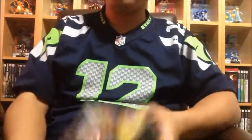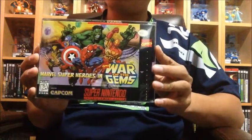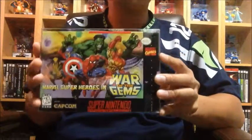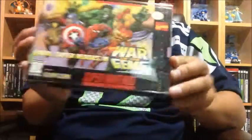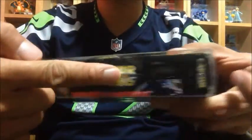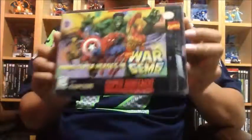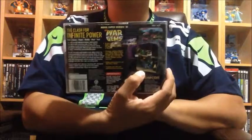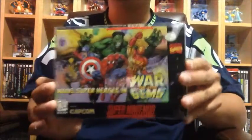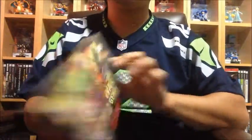And then lastly is the Marvel Superheroes in War of the Gems, sorry about that. And also complete in box, in nice condition. Actually, I take that back. As you can see, the little crease here, it was smushed. But there you go. Very nice, very good to add to the collection. I believe I have the cart only. I'm not sure, but most likely I will keep this, sell the loose cart, and get my money.